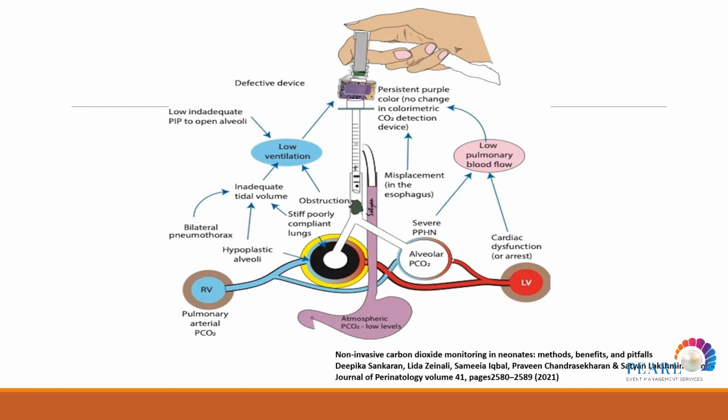Second reason: when we have a displaced intubation tube. I forgot to tell you that we must put the intubation tube 1-2 centimeters below the vocal cords, not more. If you put it 0.1 centimeter and the intubation tube is displaced, you will not see the change of the color.